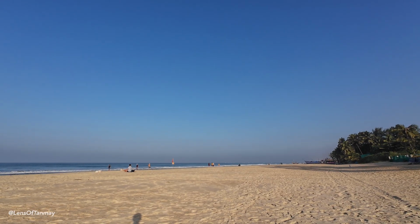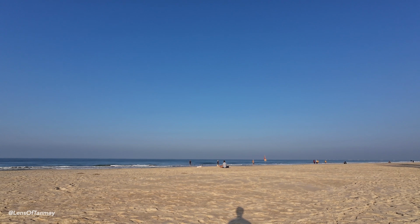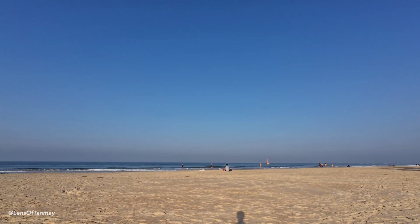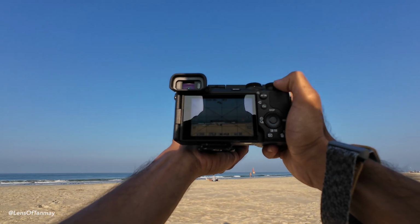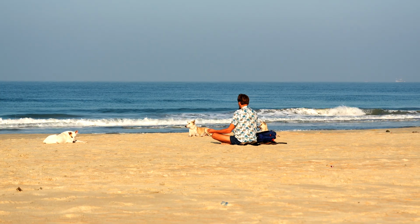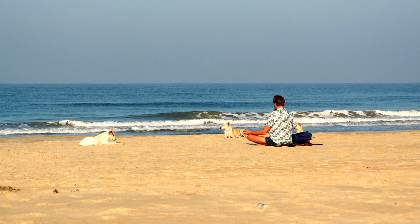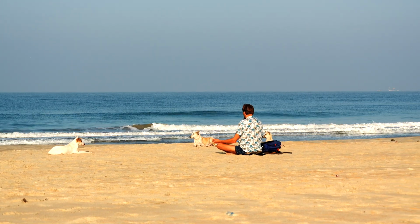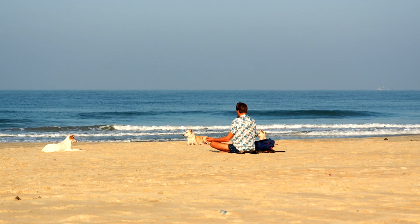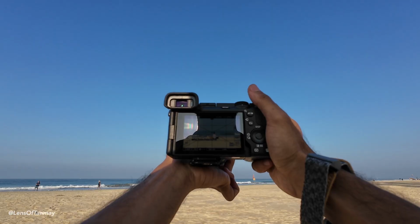That foreigner is legit meditating, man, and the dogs are hanging around with him. Looks like a very peaceful sight. I mean, if I just were to show you, look at those dogs. They're also like kind of chilling around with him in a very peaceful state.